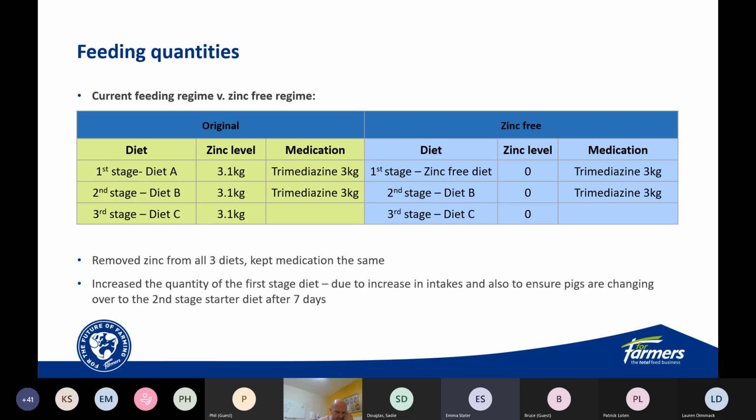So in terms of what we looked at, this is just a slide demonstrating feeding quantities in the regime. On the left-hand side in the green is the original before we started looking at zinc removal, and on the right-hand side in the blue, that's the regime that we implemented when trialing. So all 3 diets had full rate zinc, and then there was also the addition of trimetazine in the first 2 diets, as you can see here.